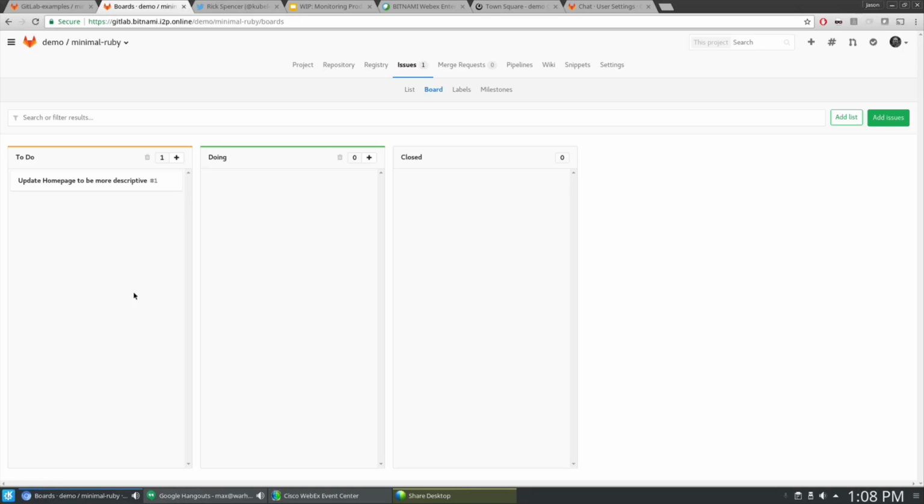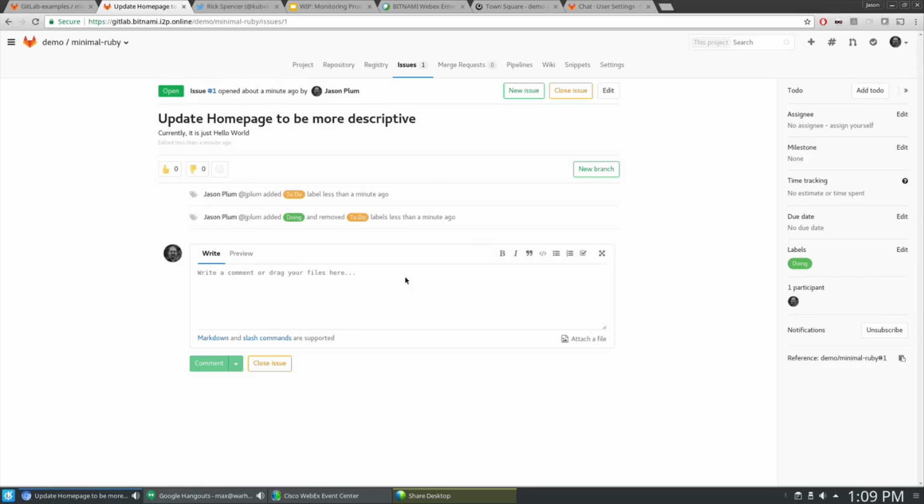Now that we have this in place and actually in the to-do, I can take that and just drag it right over to the doing column. Go over to the issue and you'll see that it has now changed labels from to-do to doing. So now that we have that in place, we can go ahead and get some changes done.